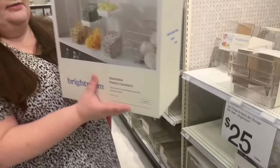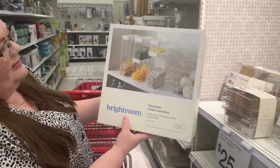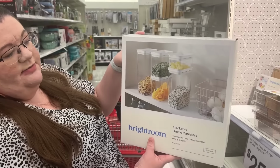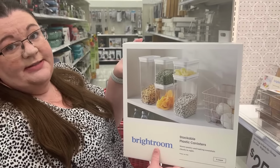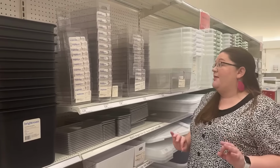These canisters are $25. Seems like a pretty good deal, but I would do the Home Edit ones from Walmart over these, and I think they'd be a pretty similar price. So I think these are really new. I haven't seen these in a while.